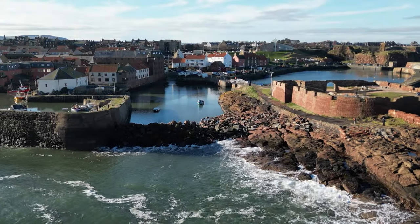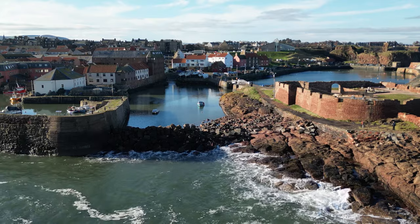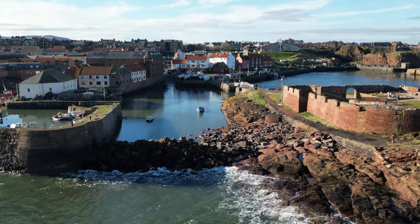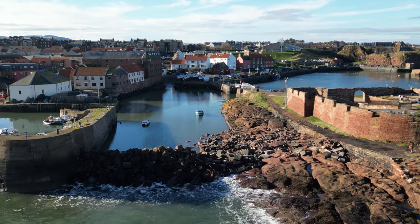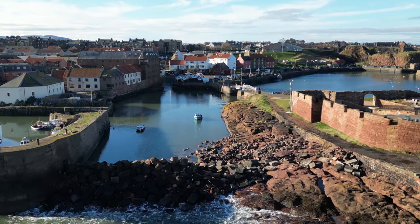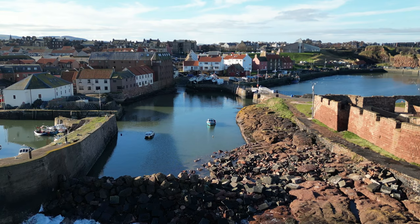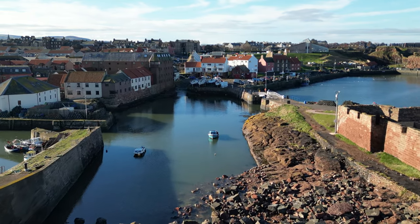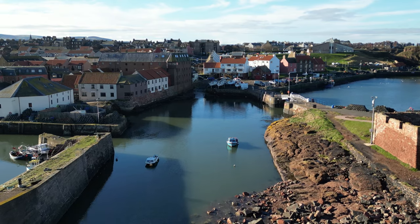There's evidence that Dunbar didn't have a harbour in 1548. From the writings of a Frenchman who came to Scotland with the French army sent to besiege Haddington in the rough wooing. Woo! He commented on the lack of a harbour which he considered could be built at a minimal cost.